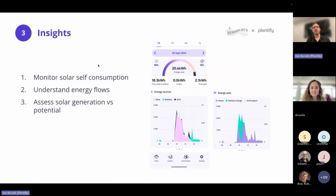Once you've set up these automations, it's now time to perform. And what better way to monitor your performance than with a bunch of insights? And there's a number of insights that are presented in the Plentify app, which we are continually building upon. So there's 3 main insights at the moment that you can pull between. The first is to monitor your solar self-consumption. So you can see, for example, in the screenshot here, this particular user, spoiler alert, it's me. Yesterday, we ran our house 90% on solar and 10% on grid.